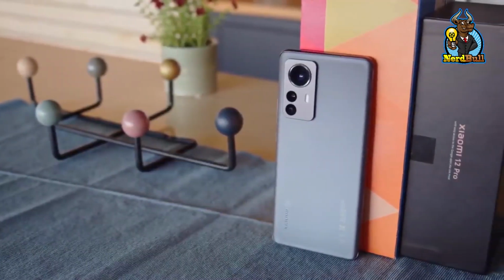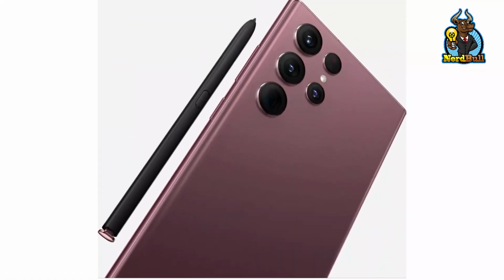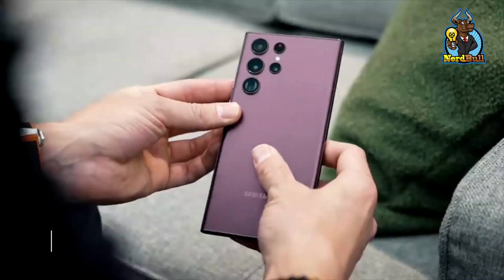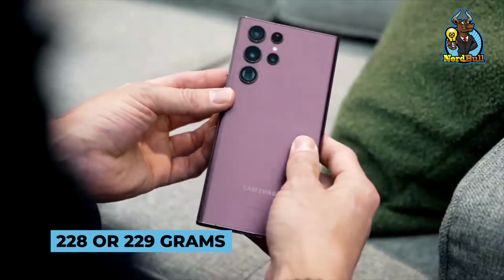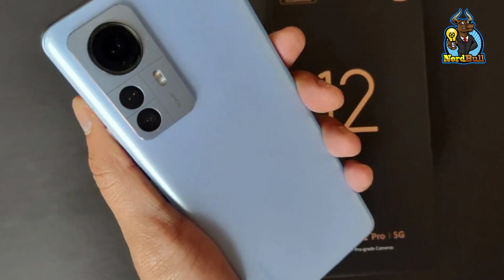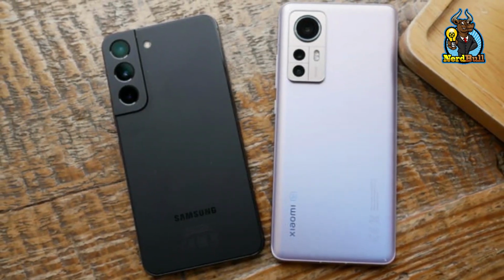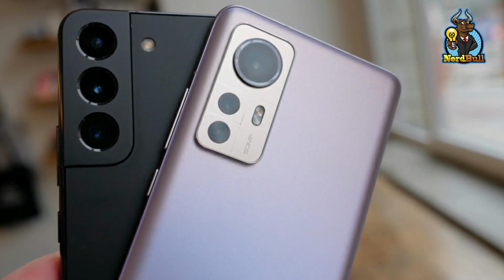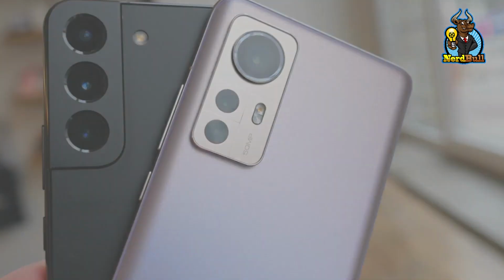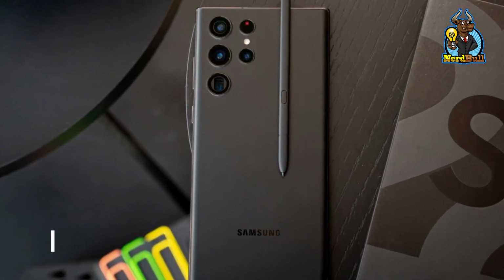Depending on the model, the 12 Pro weighs 204 or 205 grams, whereas the S22 Ultra weighs 228 or 229 grams. Although the 12 Pro is significantly narrower and slightly thinner, the two phones are nearly equal in length. Both devices have ultra-thin bezels and a display camera hole centered near the top and rear cameras in the top left corner. The 12 Pro has 3, while the S22 Ultra has 4.